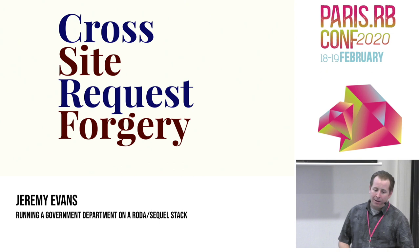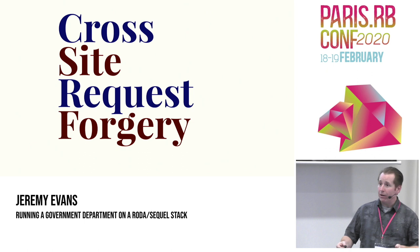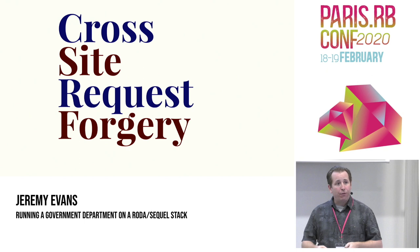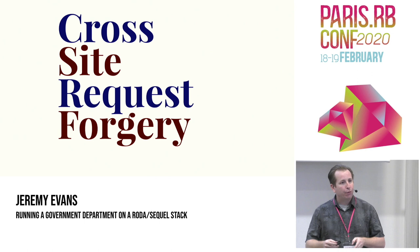We protect against cross-site request forgery using Roda's Route CSRF plugin and enforce the use of form-specific CSRF tokens. And this goes further than Rails CSRF protection, which allows generic CSRF tokens even when form-specific CSRF tokens are enabled. Now, Sinatra doesn't include CSRF protection. You can use Rack CSRF, but that does not offer support for form-specific CSRF tokens.